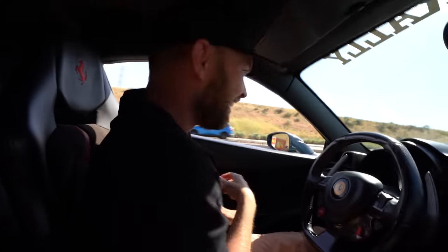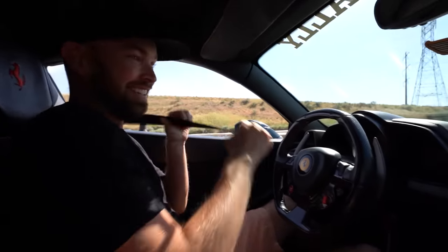I don't know that I've ever sat passenger in this car while someone's ripped it. Wait, nobody else has ever driven this car? I don't think so. I guess that's an honor. Or it's gonna be a massive regret, one of the two. I've driven a 458 before, right? I have some history. Okay. I've had it before.